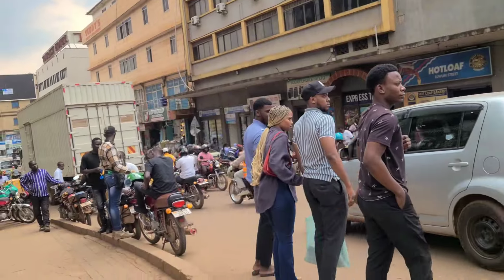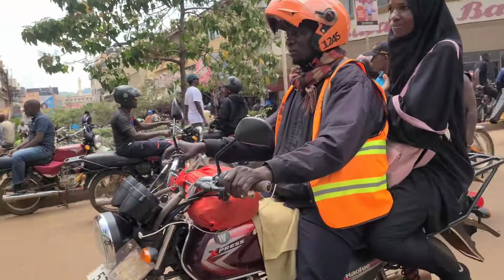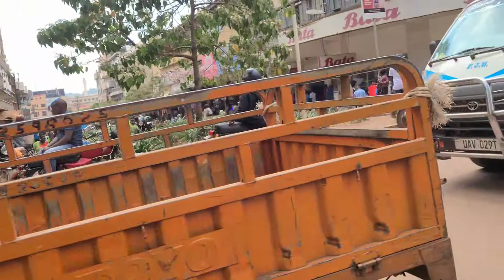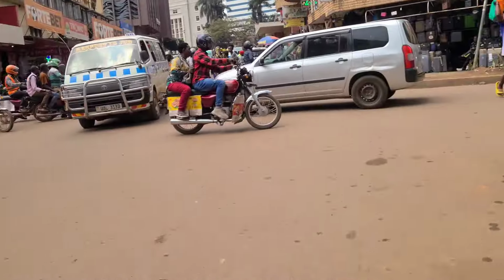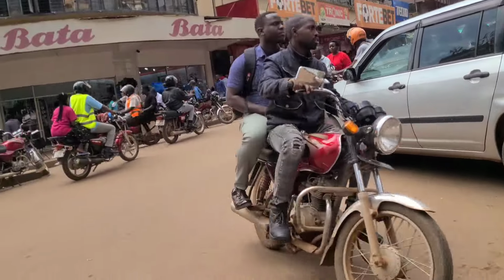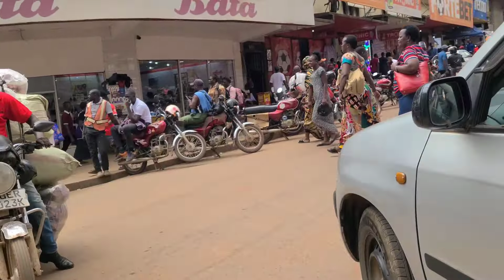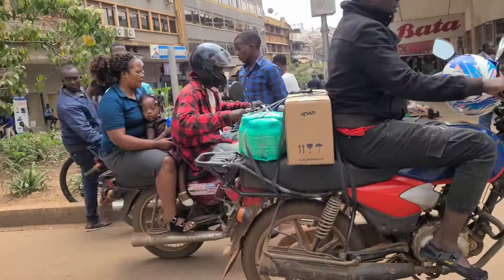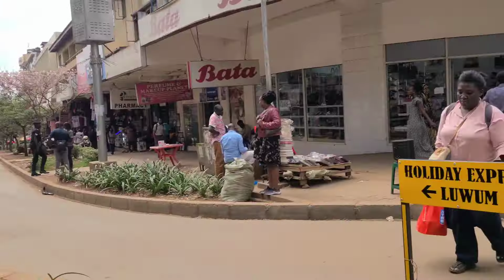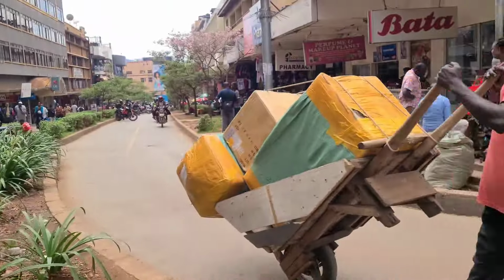This is Nakasero Road, and down there is Nakasero Market. We are still going with the non-motorized corridor. Street, the non-motorized corridor in Kampala.